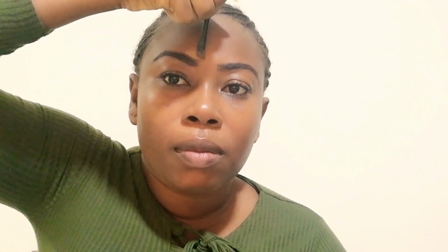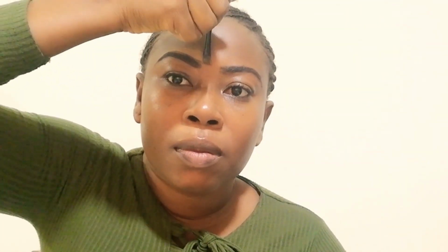Using my angled brush, sorry. I'm just trying to get my concealer from the palette to put it at the back of my hand so that it will be very easy for me to do the highlighting. So I'm just going to be highlighting the brows to make them finer and look more defined. That's what I'm going to try to do here for the two eyes.